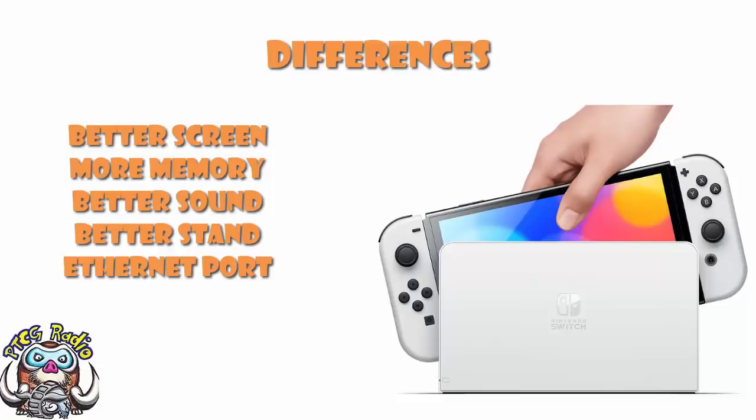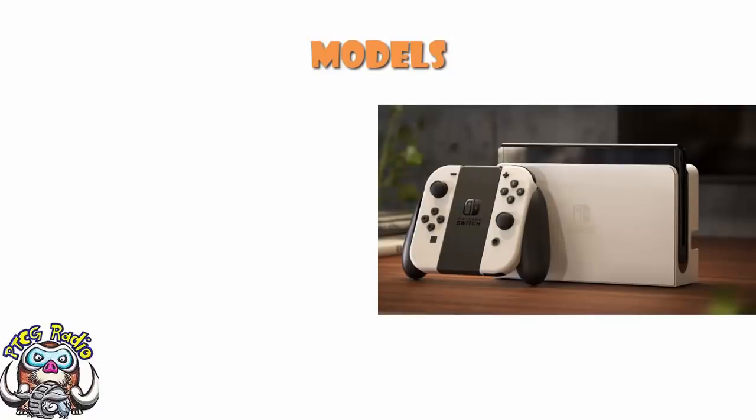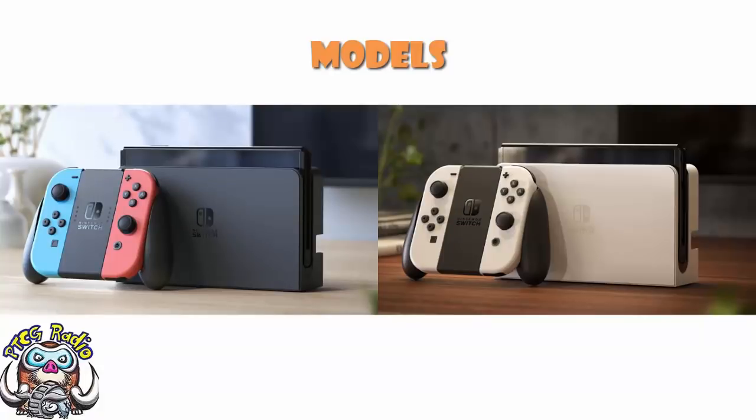Now, there are going to be two options available. You're going to be able to buy the white model, which is essentially the default, and then you've got the blue and red neon. What is really cool is they've actually changed the color of the dock on the white one, which for me is enough to sell it, because I just think that new dock looks really, really cool.